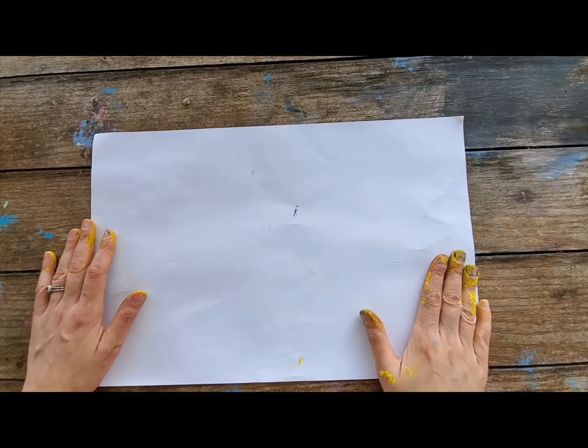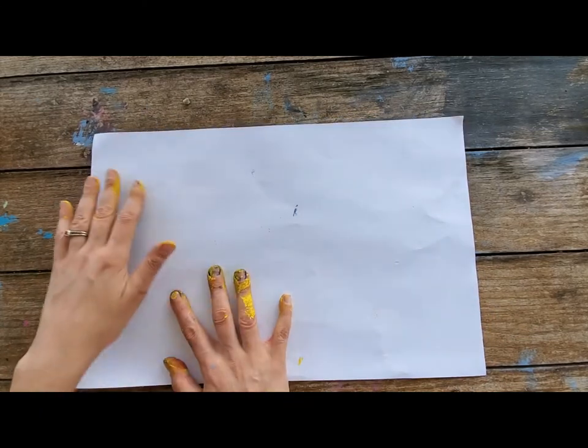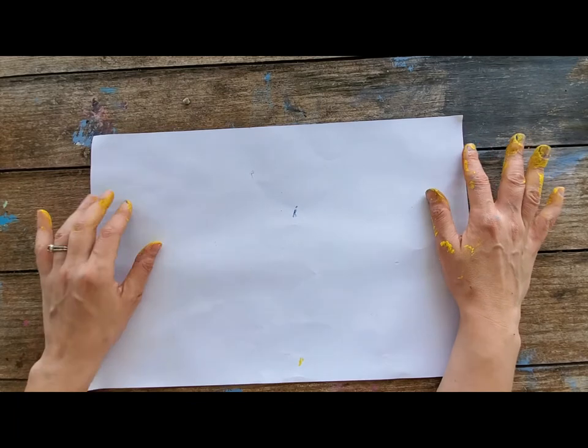All right, for our next project, we are going to... Ooh, I moved outside. It's so pretty outside, but it's a little windy.